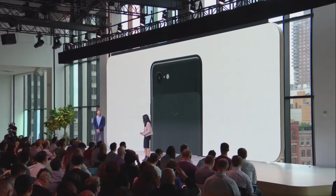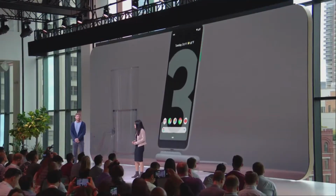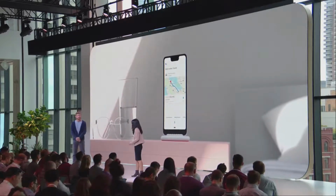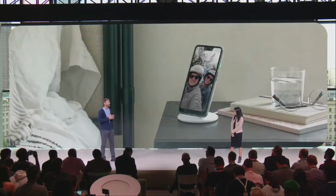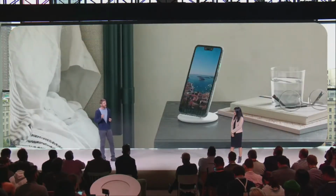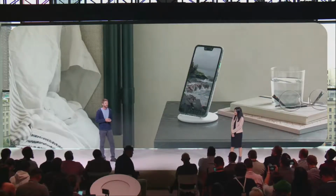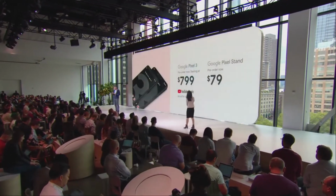Finally, I want to talk about the Pixel Stand. The Pixel Stand is a wireless charging station that turns your phone into a mini Google Home hub. It also works with other Qi-enabled devices, so you can charge a modern Galaxy S phone or even an iPhone. It will be interesting to see if other Android phones will have the hub features when charging with the Pixel Stand. Obviously, it won't happen with an iPhone. Unfortunately, the stand is not included and will cost $79.